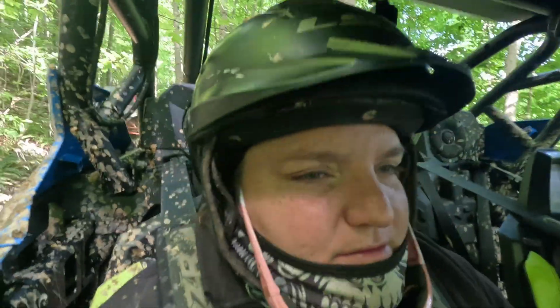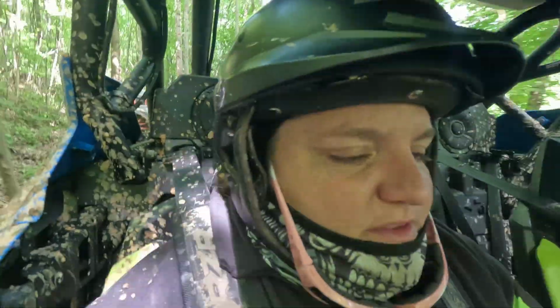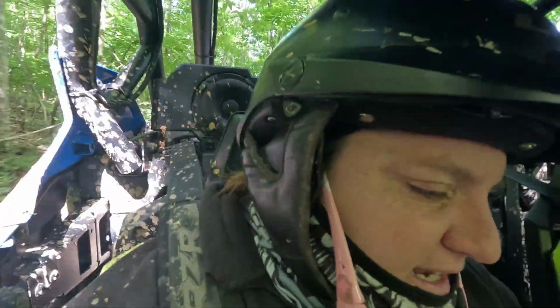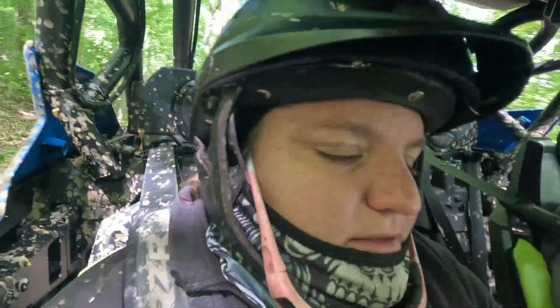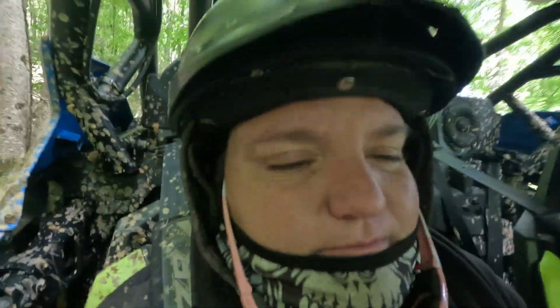But the blue trail that we're on now, I said it's 00, but there's also a 0.5 that attaches to it, so you can pick which trail lane you want. We're just on 00, and it's definitely a tight, twisty trail part. You go in and out, so it's pretty cool.